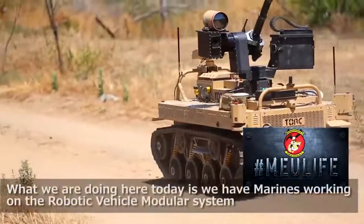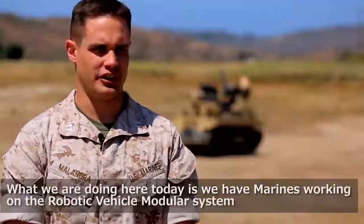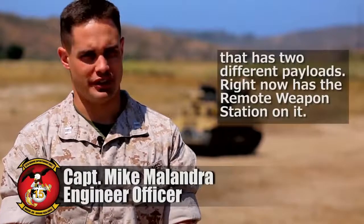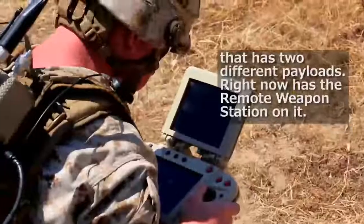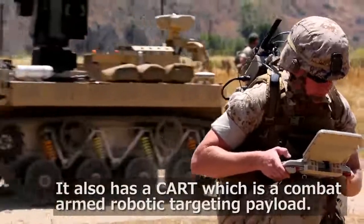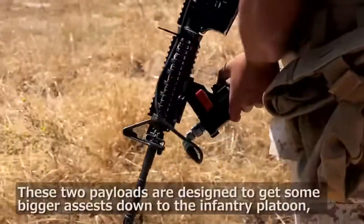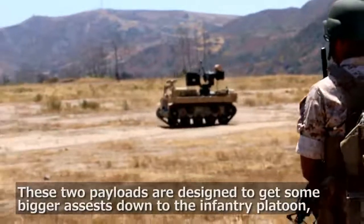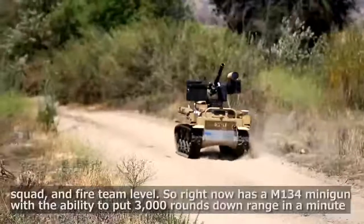What we're doing here today is we have the Marines out here working on the RVM, Robotic Vehicle Modular System, that has two different payloads. Right now it has a remote weapon station on it. It also has a CART, which is a combat armed robotic targeting payload. These two payloads are designed to get some bigger assets down to the infantry platoon, squad, and fire team level.